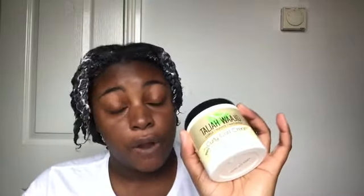It's super thick. So this is really good for like 4C hair, 4B hair, type 4 hair, because you know we need thicker products in our hair to actually get that moisture and penetrate our hair strands. So this product right here is the truth, at least for wash and go so far, because I haven't used it for anything else.